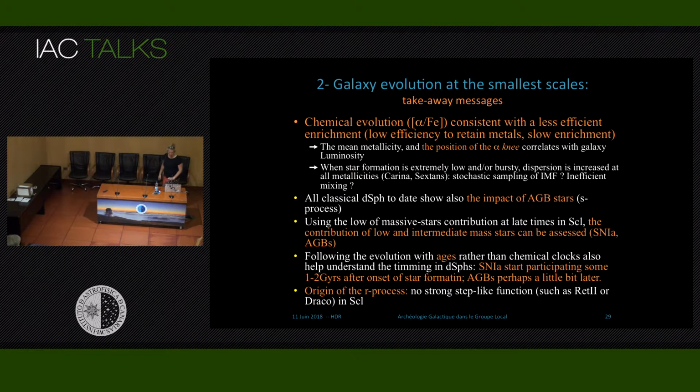So I'm going to spare you the yaw process because otherwise we never get to Weave. Some takeaway messages from this galaxy evolution at the smallest scales seen from the empirical point of view: the chemical evolution of dwarf galaxies, seen from the alpha elements, is consistent with a less efficient enrichment, linked to the low efficiency of the galaxy to either retain metals or to produce them. The mean metallicity and the position of the knee in alpha elements correlate with the galaxy luminosity. And when the star formation is extremely low or extremely bursty, the dispersion is increased.